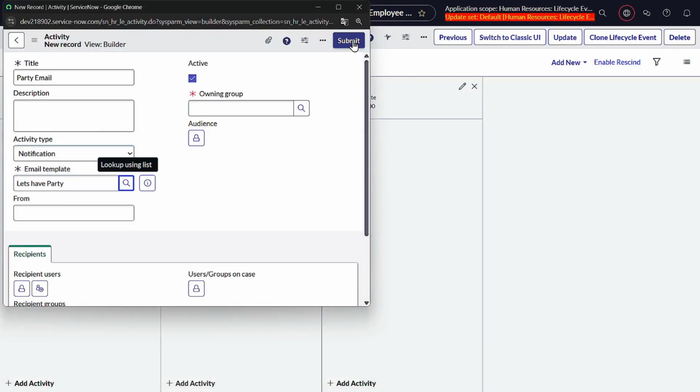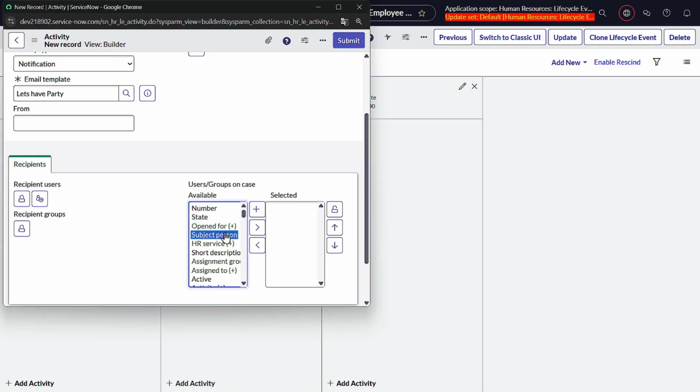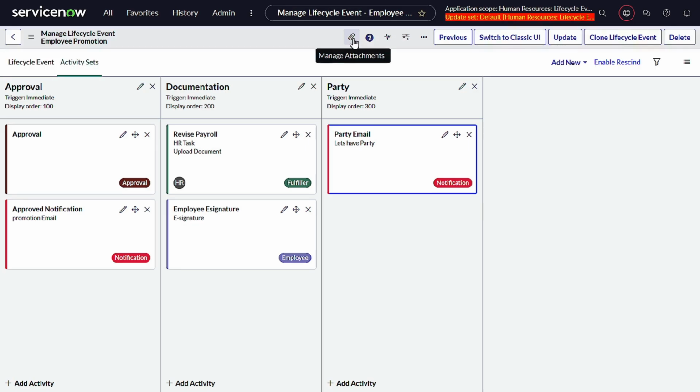It's not that you should do it like this. Okay, recipient, and it should be what? Subject person should be part of this, and assignment group, right? Because they have helped them get the promotion. So let's add him. No manager because no one wants the manager in the parties. So we are done. So this is a basic lifecycle we have created.